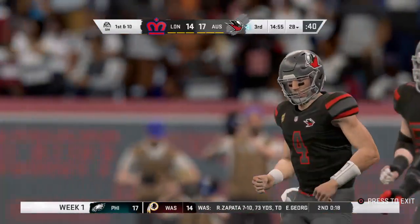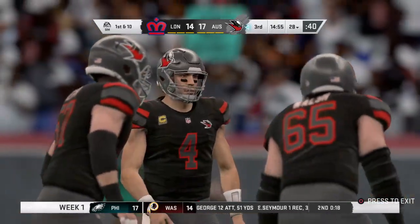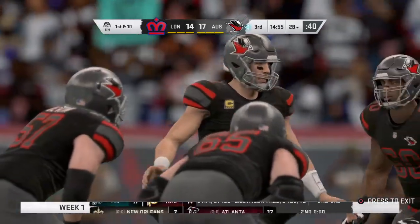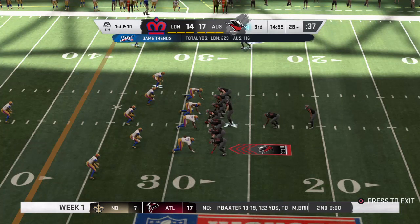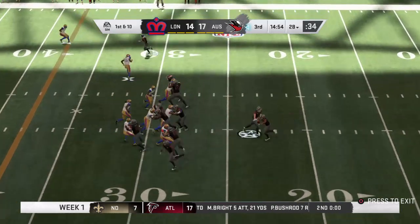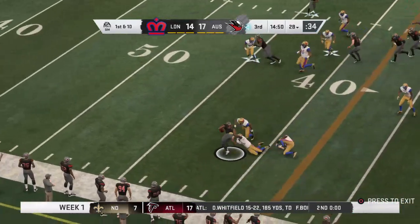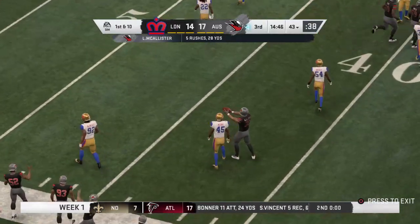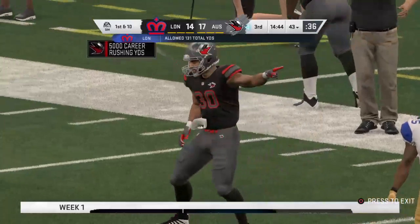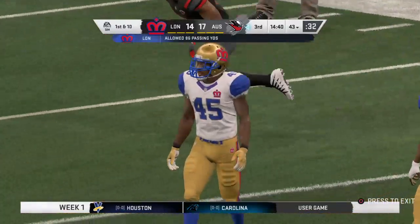Here's Bill Kaufman. Let's see if he does better in the second half and holds this lead. They're going to head off left side to McAllister. Gets through to the 43. That's about 6 yards, we're going to estimate, after contact. And McAllister gets 5,000 career rushing yards.